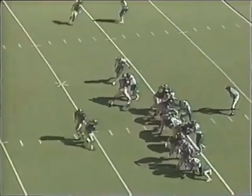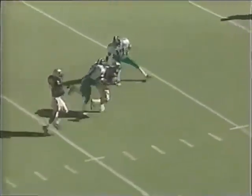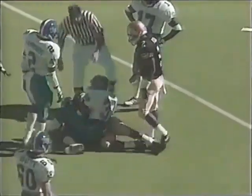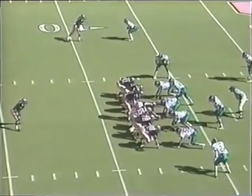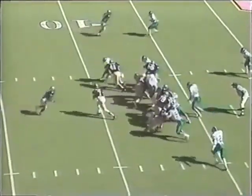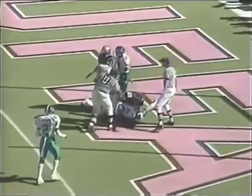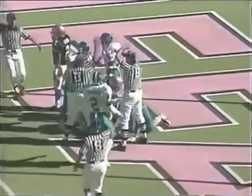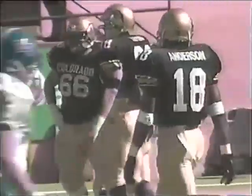First and 10 Buffaloes on the Kansas 32. Troutman, a huge goal. Troutman inside the 10. Now Detmer being attended to on the sideline. First and goal at the 7-yard line. The give again, Troutman. He fumbles the ball. It's in the end zone, picked up by Kansas. I believe Kansas has the football. They do at the touchback. The Jayhawks will start on their own 20.